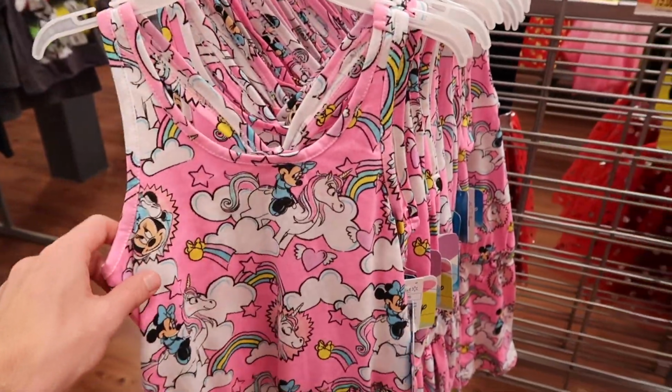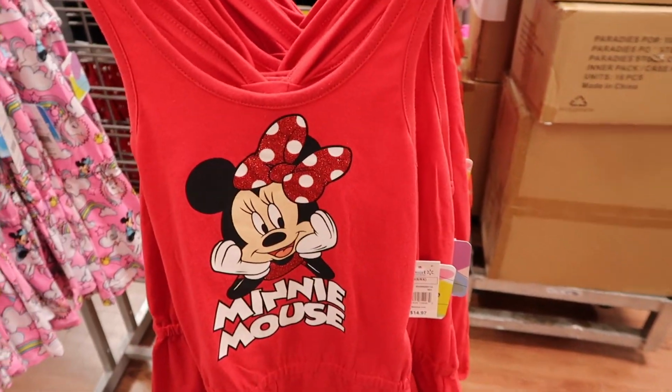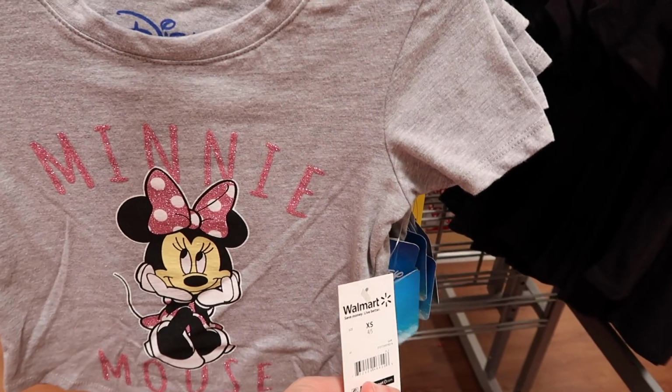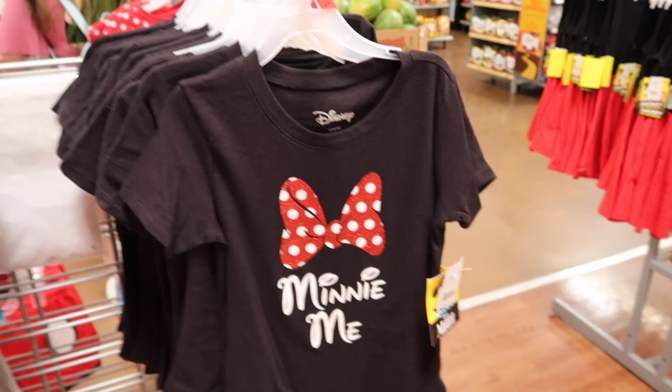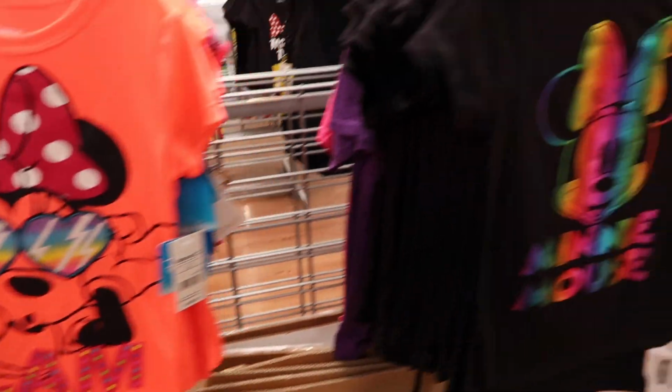This is kind of like unicorn and Minnie. We saw some shirts like that before. And they have another Minnie Mouse one over here for $14.97. This almost looks like the same print I saw at the Disney Character Warehouse. Very similar. They got Minnie Mouse here. These are $10.97, and then they have a bow shirt too here, Mini Me, for $10.97. So $10.97 seems to be like the going price for a lot of the Minnie merch here.